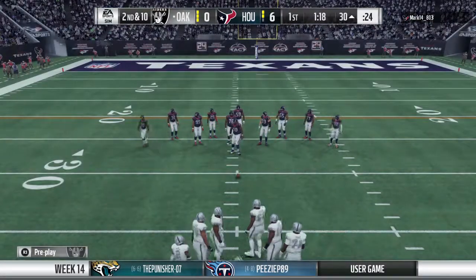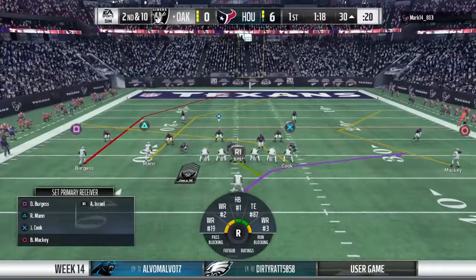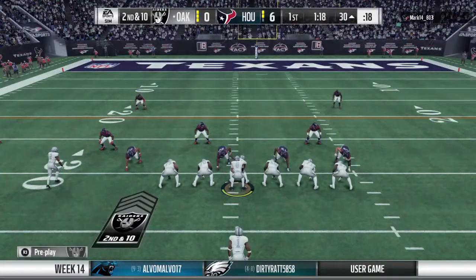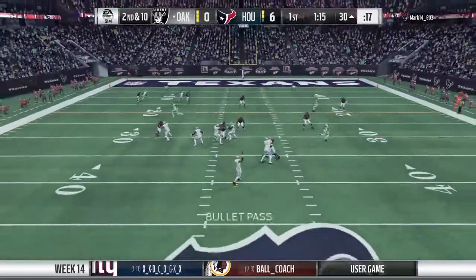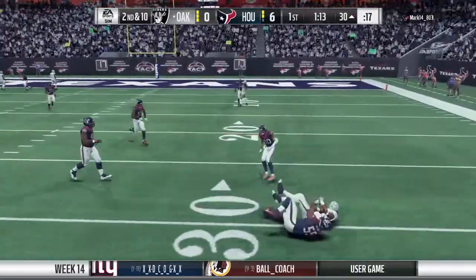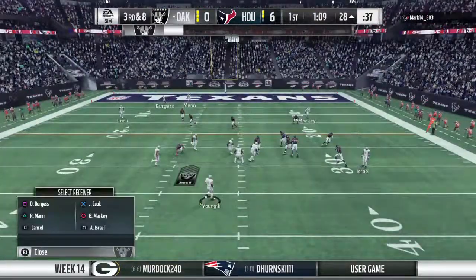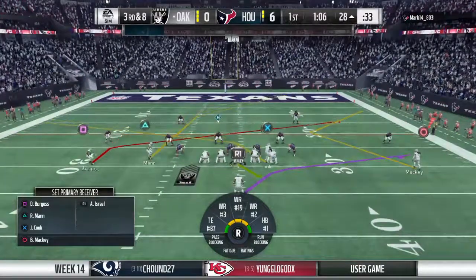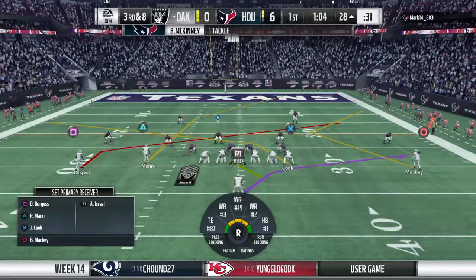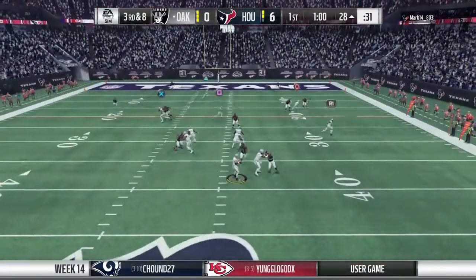And on 2nd and 10 now, off the play fake, he'll look to throw. And he's going to find his man out of the backfield. That's complete. He'll get a couple yards on that one, and it'll be third down. Everyone's got to be able to catch the football. Doesn't matter what position you play, but if you're on offense, be aware a ball may come your way.